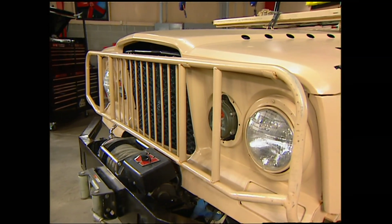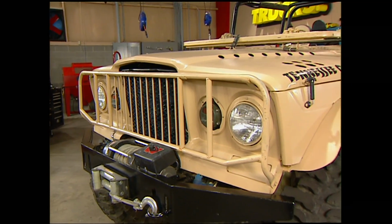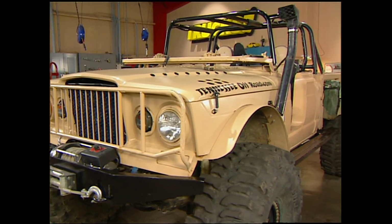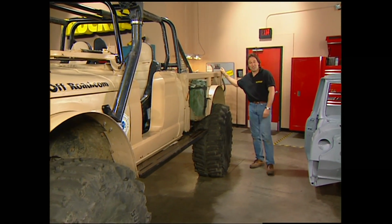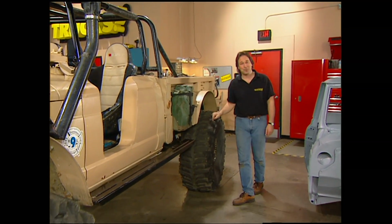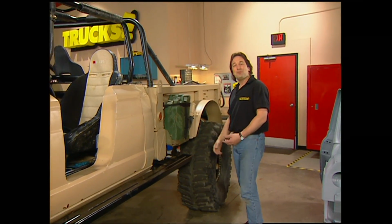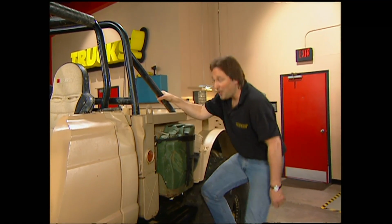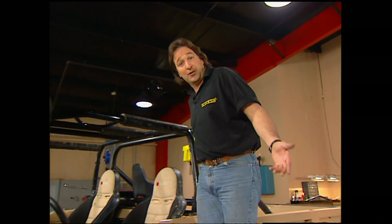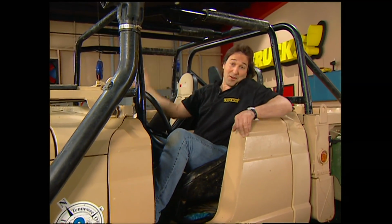Man, the awesome Kaiser M715. Built by the military for just a couple years in the late 60s, this is pretty much the ultimate Jeep truck. Super strong right from the factory. But that wasn't good enough for Chad Molitor. You see, Chad does some serious off-roading, so he needed a serious rig. So, using the M715 as a starting point, well, here's what he built.